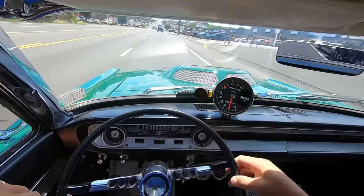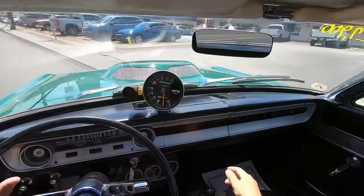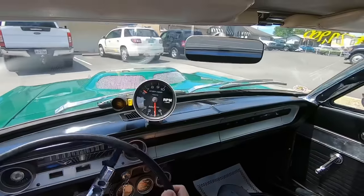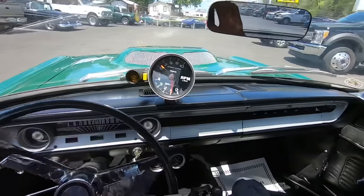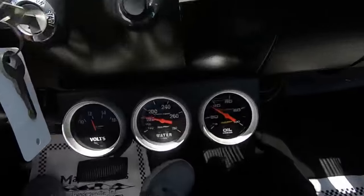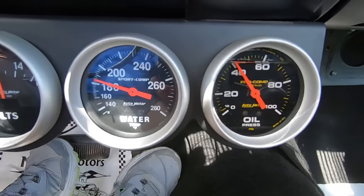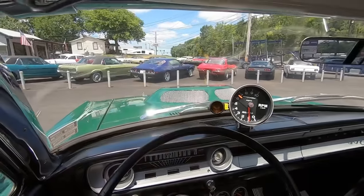Slack in the steering there. It's turning there and turning there. But there's no power steering on it, and a lot of times when there's no power steering, there's a little bit of slack. We've got great temperature and oil pressure. Let's get these outside shots.